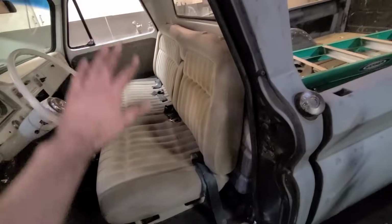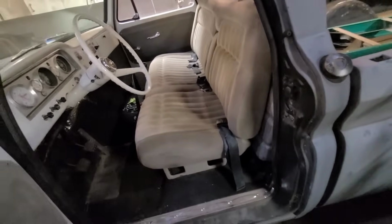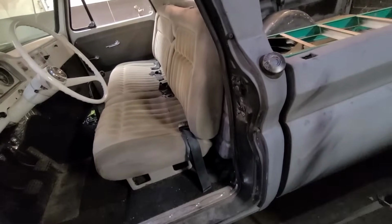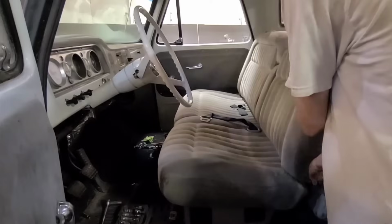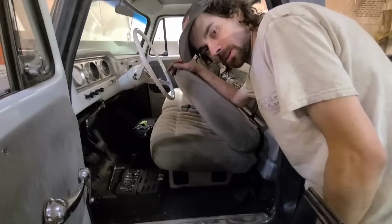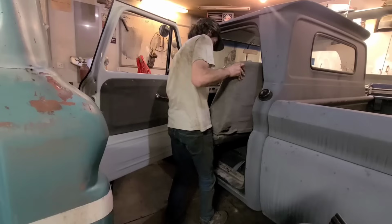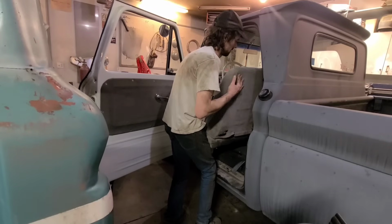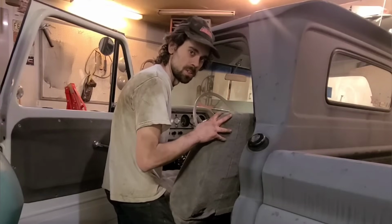I hate this bracket here. This bracket is terrible. It's all just awful. It's a terrible, terrible thing. And I can't stress enough how much I despise this seat. So today is finally the day when we get to say goodbye, you miserable thing. Can't remember if I mentioned it or not yet, but I hate this seat. For those of you who are just tuning in, I hate the seat that's in this truck.